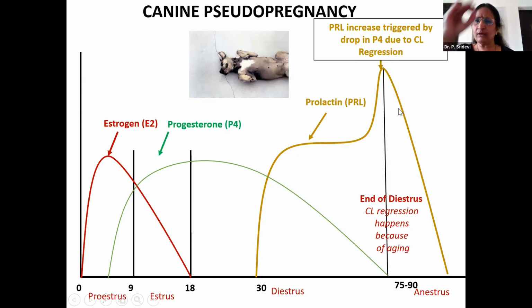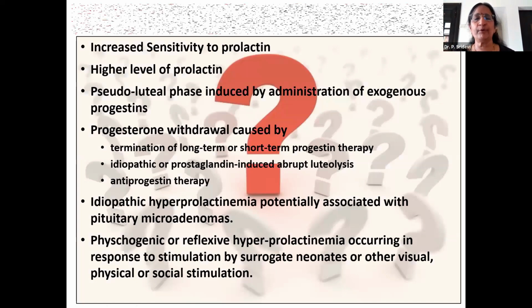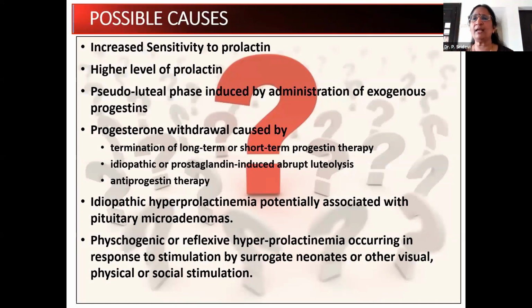Now, this is going to happen in all the 7 dogs which you're having. All the 7 dogs which are non-pregnant will have an increase in prolactin at the end of the diestrus period. But what happens is all the 7 dogs do not come to you with pseudo-pregnancy. Okay, those dogs which have a higher level of prolactin, or they are more sensitive to the prolactin that is being synthesized, those dogs will come to you with signs of clinical pseudopregnancy. So very clearly understand, clinical pseudopregnancy is because of an increased sensitivity to prolactin or a higher level of prolactin brought about by a sudden withdrawal of progesterone.